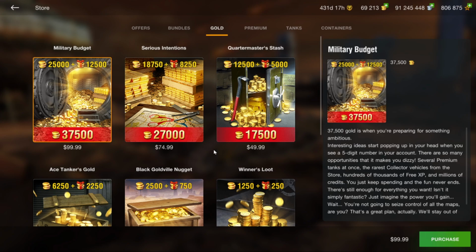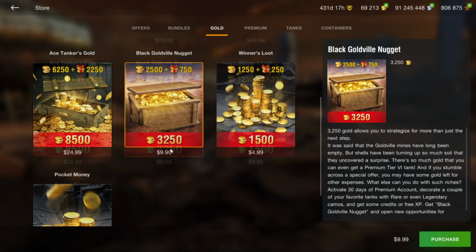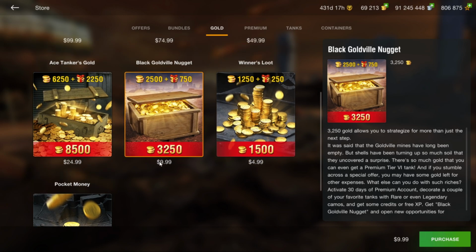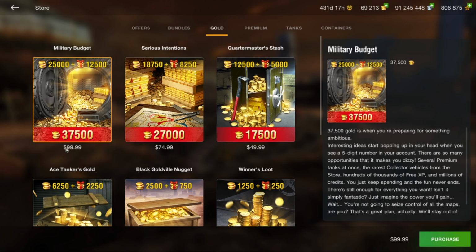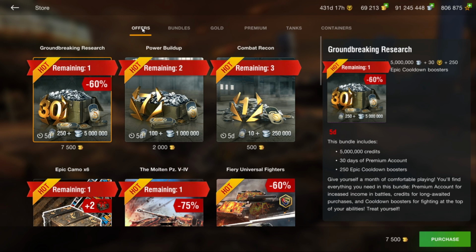And just as a reminder, the more money you spend, the more gold you get per dollar. For this example, you spend $10, we get 325 gold per dollar. If you spend $100, you get 375 gold per dollar. So for my review here, I use this middle ground, $50, 350 gold per dollar, as a nice place to convert our dollars to gold. With that being said, let's jump into the offer section and look at the groundbreaking research here.